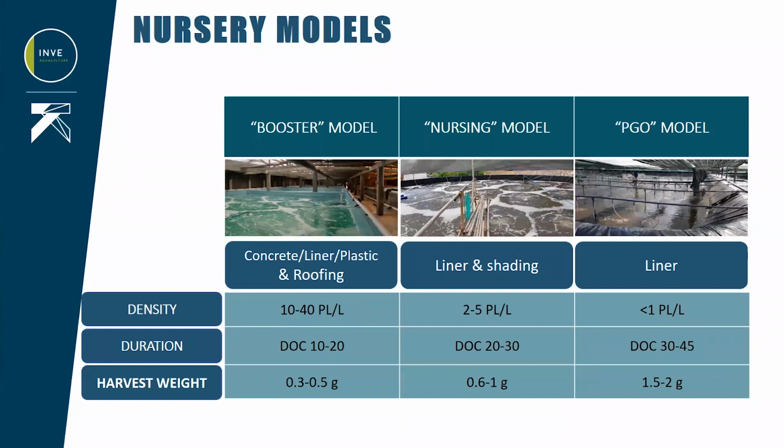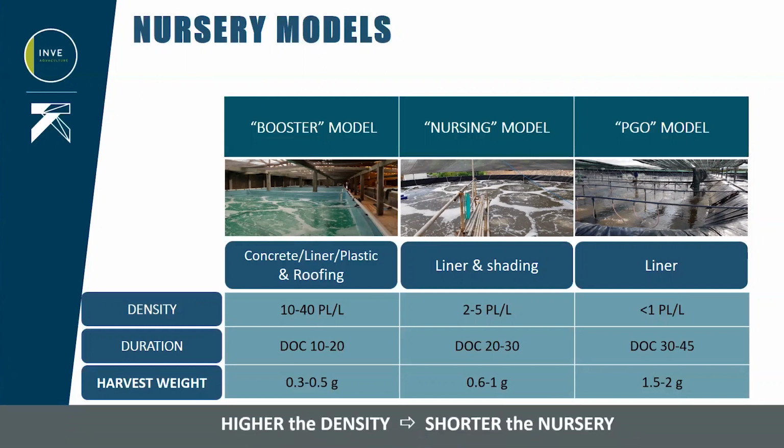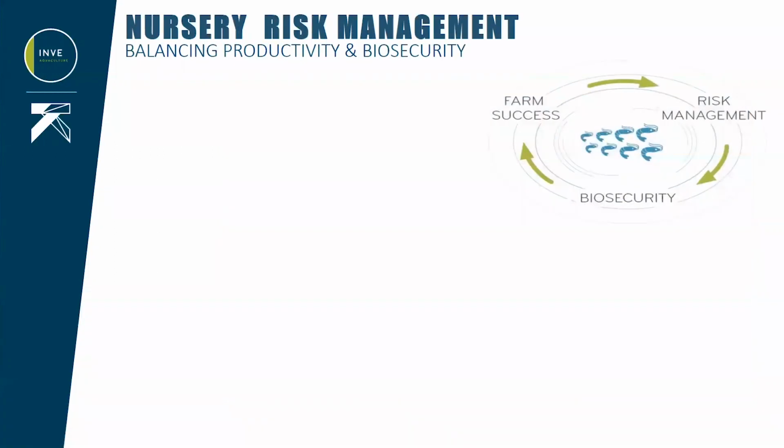So we have seen earlier that there are different kinds of nursery applications today. We have been classifying those into 3 different models that we explained earlier, but we will see that whether the goal is biosecurity, batch management, or just making sure that the animals don't carry any disease before starting grow-out, there's an evident relation between the density of those operations and the duration of the nursery. Even if nursery brings many different advantages to the farmer, it really needs to be done properly.